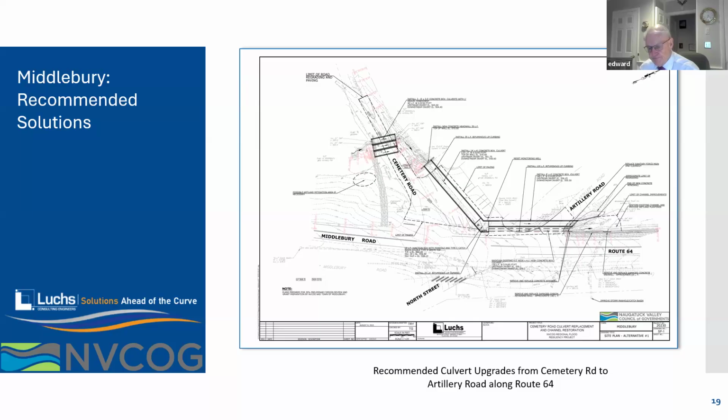Okay. I actually have a question. I'm actually the owner of the service station. And I guess my main question is there's a large drainage that goes right through my parking lot. What does that look like for my business?